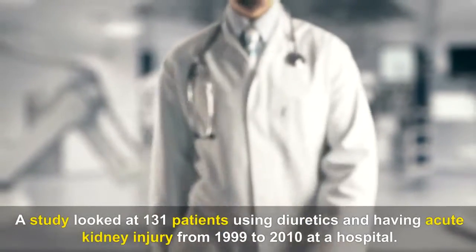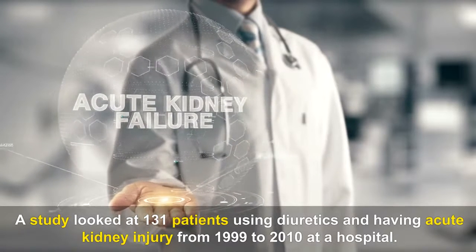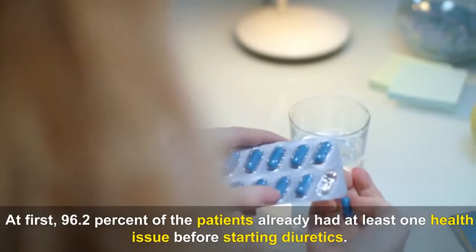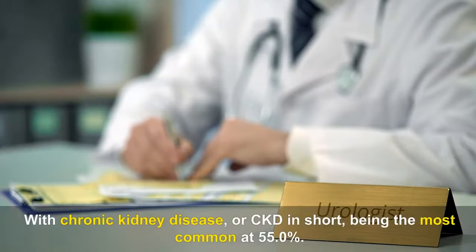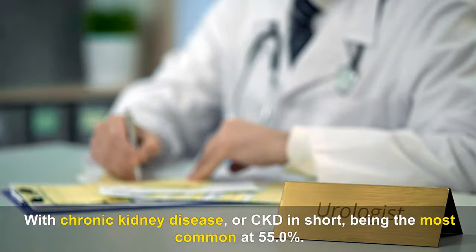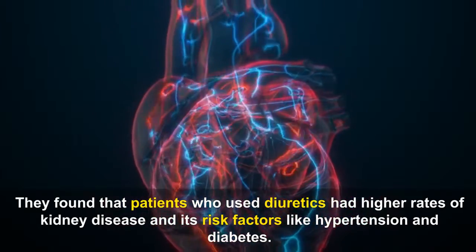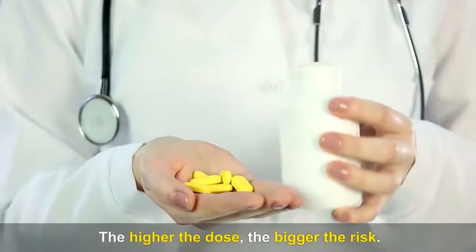A study looked at 131 patients using diuretics and having acute kidney injury from 1999 to 2010 at a hospital. At first, 96.2% of the patients already had at least one health issue before starting diuretics, with chronic kidney disease, or CKD in short, being the most common at 55%. They found that patients who used diuretics had higher rates of kidney disease and its risk factors like hypertension and diabetes. The higher the dose, the bigger the risk.